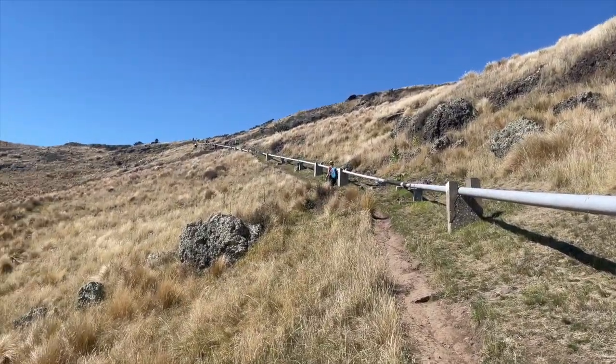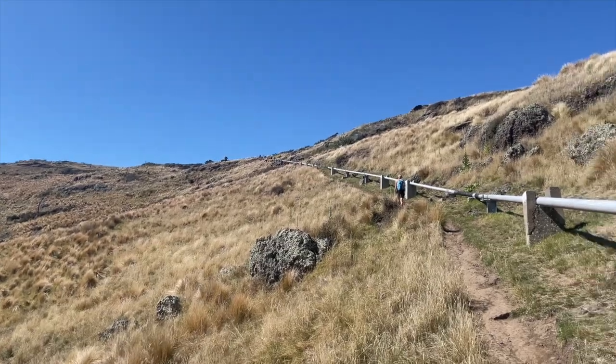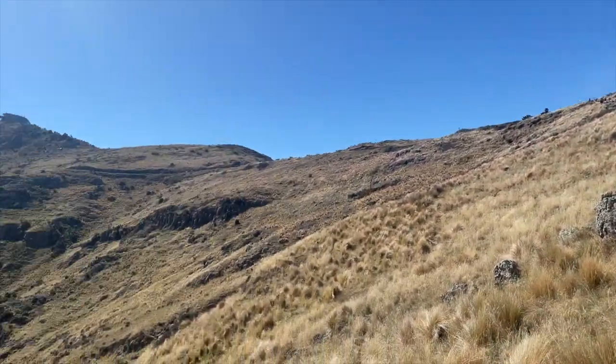Seem to have levelled off a bit now. So Emma's trucking her way and I'm taking in the scenery.